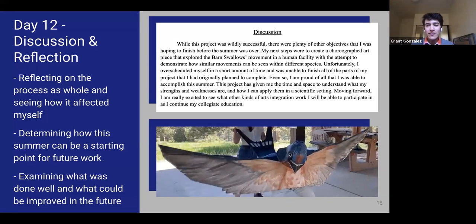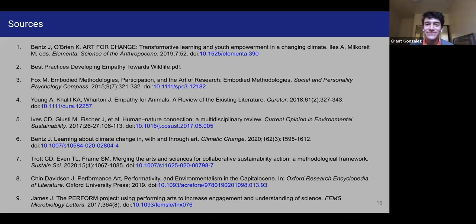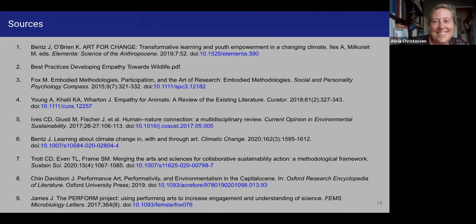And now on day 12 is usually when swallows will fledge from the nest. So we are close to full size, we have lost weight we need, and we are ready to soar. We can go to the next slide. And now it's time to fledge. So we have come to the end and we have left the nest. And, right, that is all.